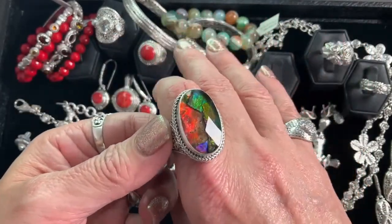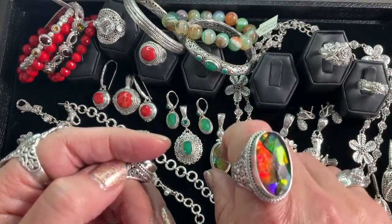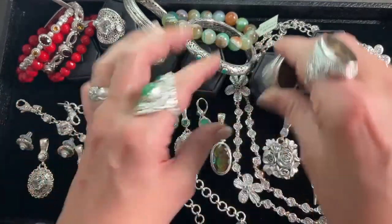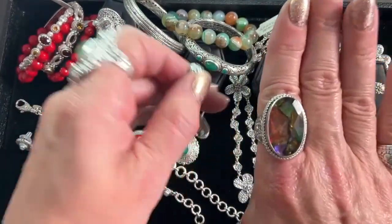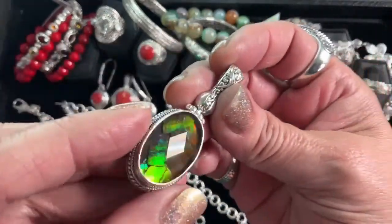Can you imagine somebody finding that? I always laugh about that. Like, oh my gosh! It's like when they found tanzanite. It's like, this is something cool! I won the lotto! But yeah, it is mesmerizing. Ladies, we love our ammolite, don't we?